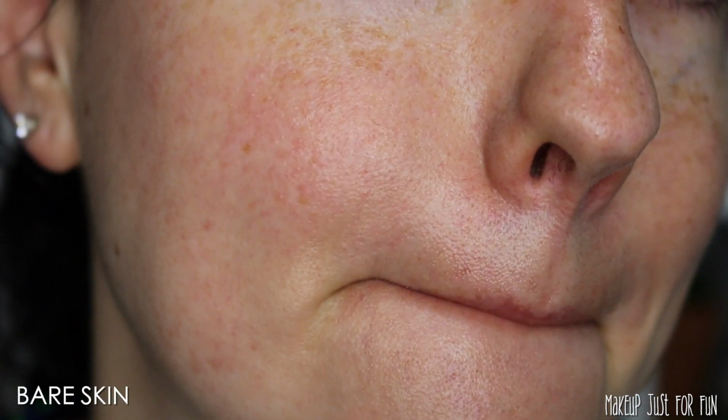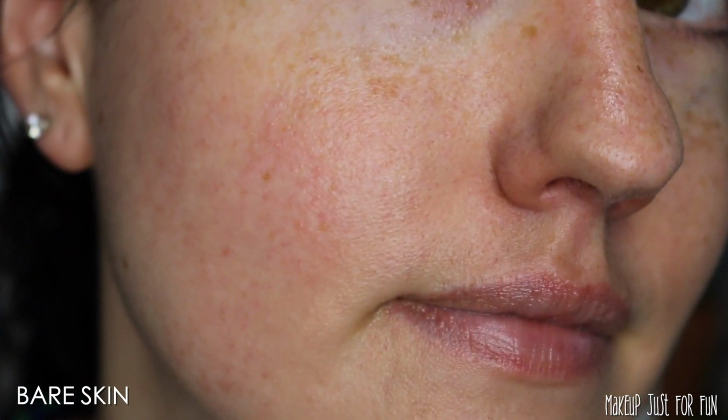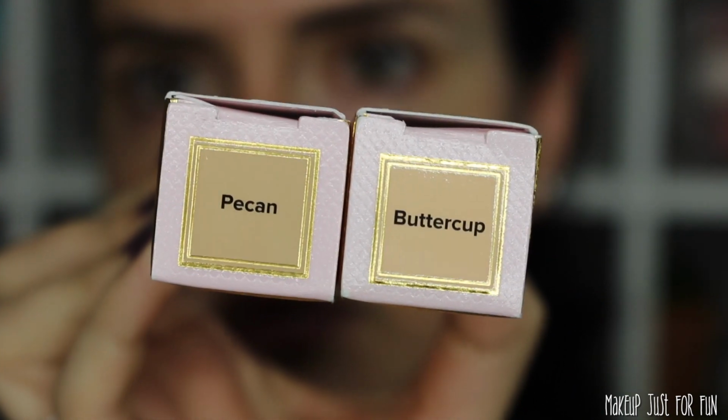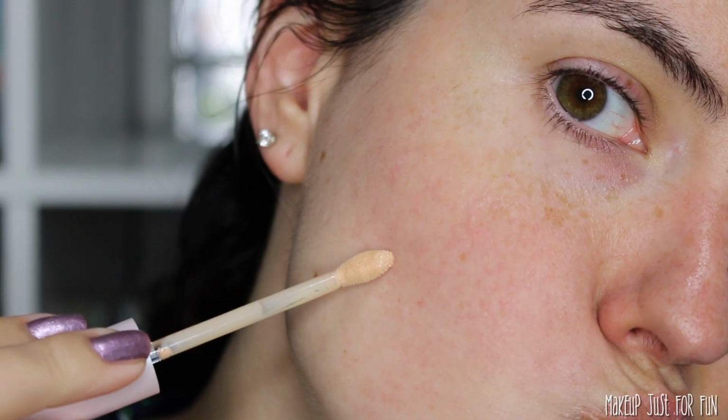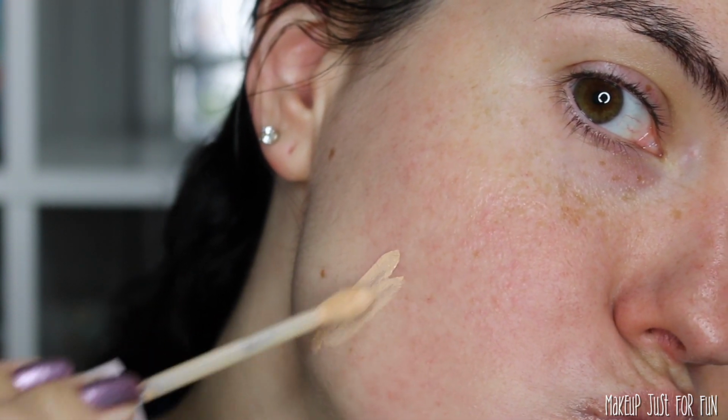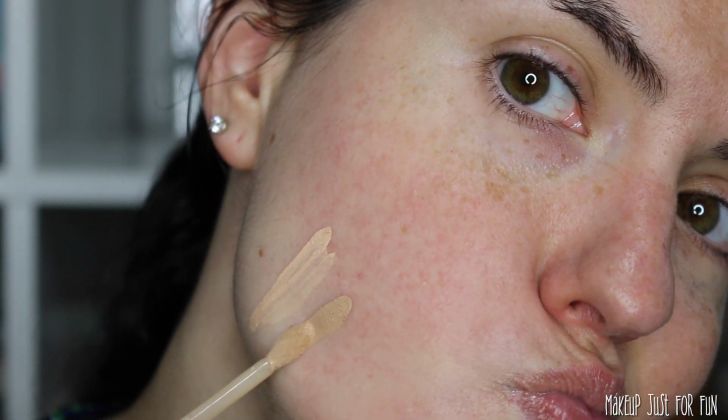I do have some red spots and some sun damage that I've acquired over my life, and little wrinkles and veins and things like that. So just remember that's normal. Everybody has that, and you have that, and that is okay.